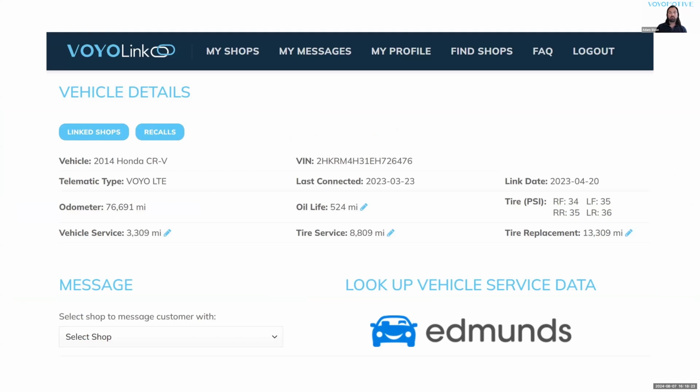Odometer-based alerts are available for remaining oil life, vehicle service, and tire replacement. You will receive an odometer-based alert when the service interval reaches 25%, 10%, or 0% remaining mileage. Email and text alerts can be sent to both the shop and the vehicle owner. Shops will also receive the alerts in their Manager SE.